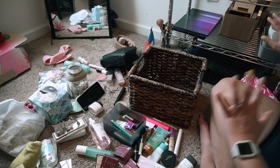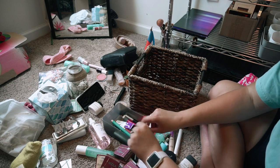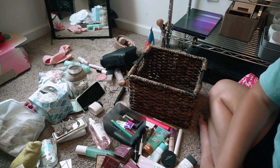I consolidated my, I'll show you this in a minute. Just let me, I'm gonna do this. I'm gonna time lapse this so that it's less annoying and yeah, you'll see it in a minute.